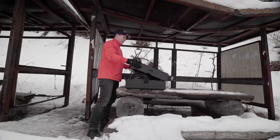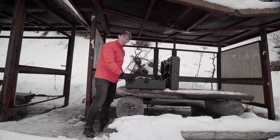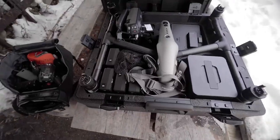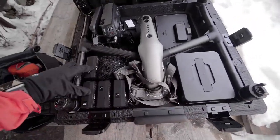So the top comes off like so. Propellers are up in here. It's all very safe to travel with all these little compartments. As you can see, the whole setup has pretty much everything you're gonna need. Batteries, 1, 2, 3, 4.